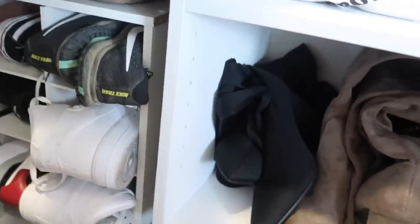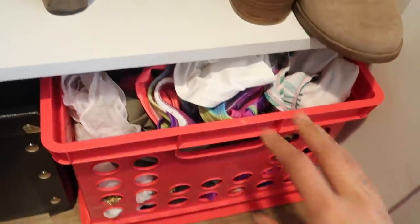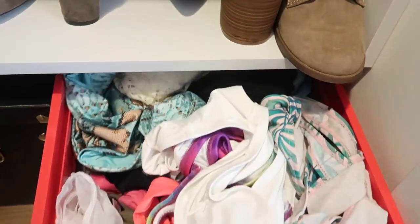And then down here is where I keep more shoes, like my thigh-high boots and stuff are right here next to my other shoes. And what's really cool is these crates. I love to organize like items in bins like this.